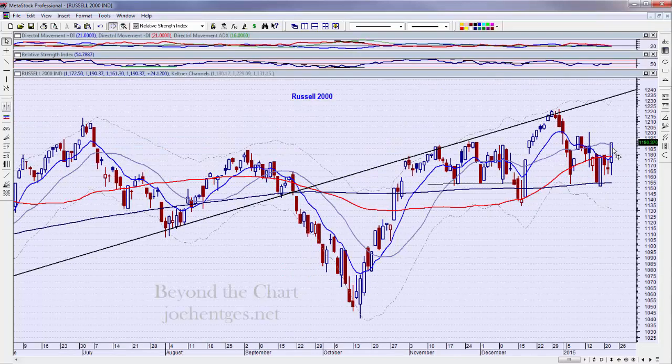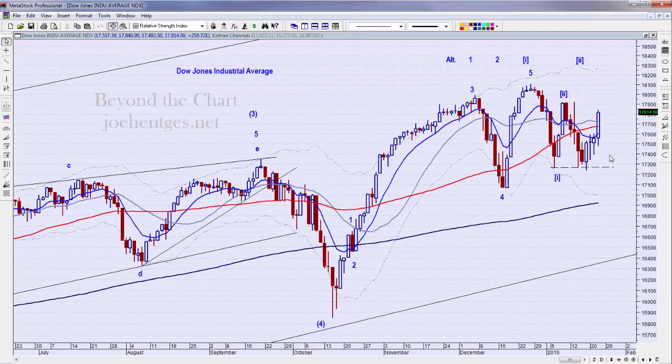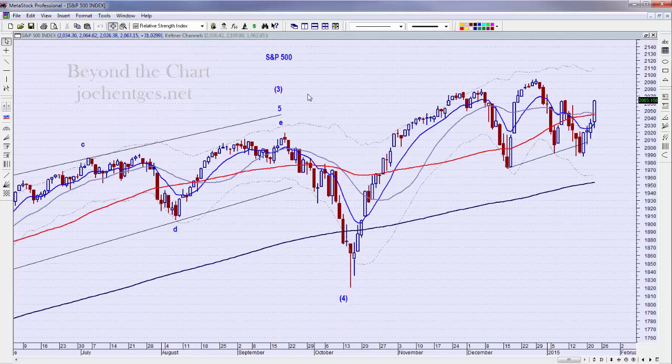Now, here's the Russell 2000. It's just up 1 day above the 10, and again, it's right in the middle of this congestion. You can just draw a circle around this, so I think the jury's still out on this. Let's do the trend line across here. It's trying to break out to the high side, and it has on the S&P 500.